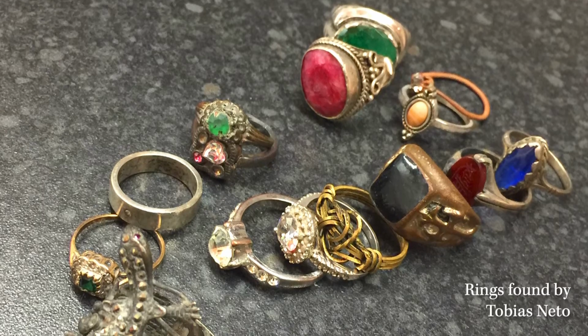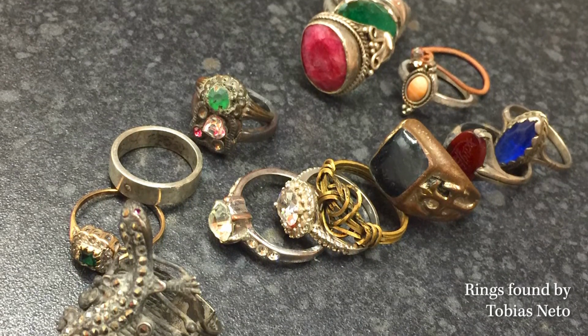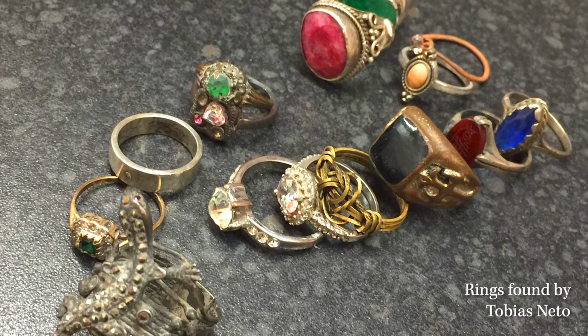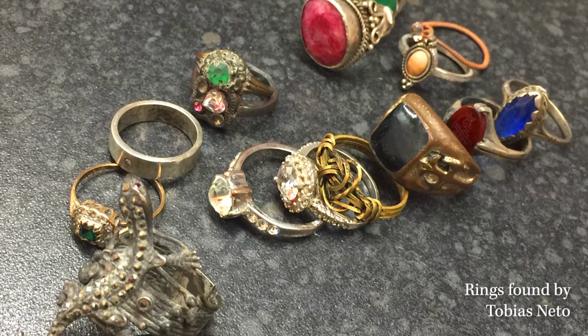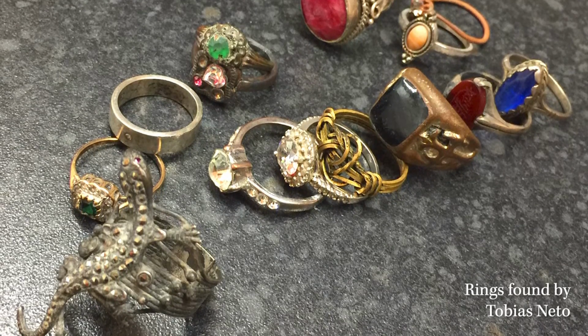Tobias Netto found these gorgeous rings, and they're absolutely stunning pieces of jewelry. Some of them are very precious engagement rings, wedding rings. Others are just kind of decorative costume jewelry type rings.